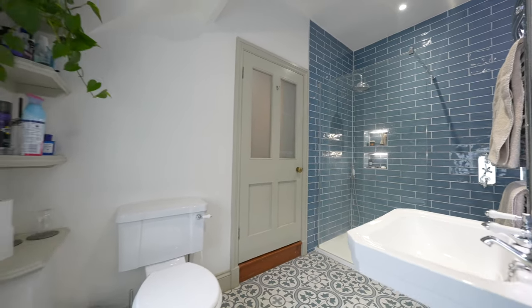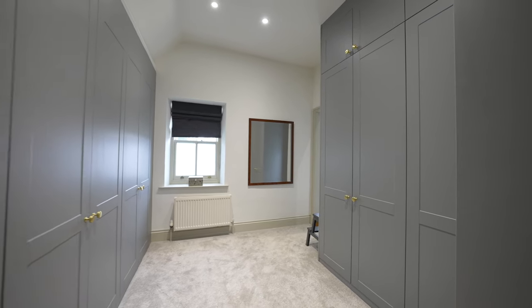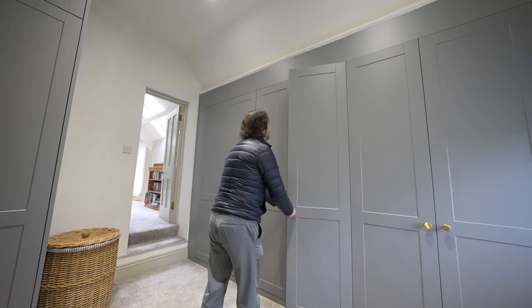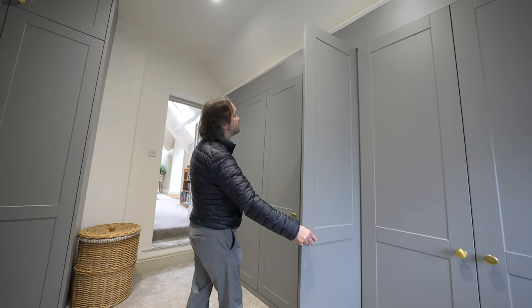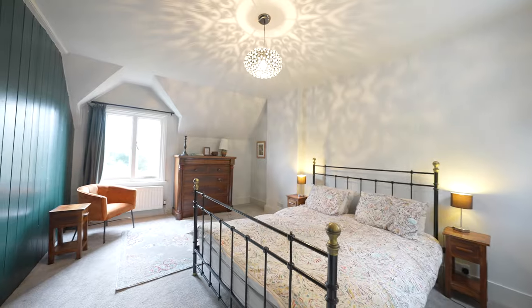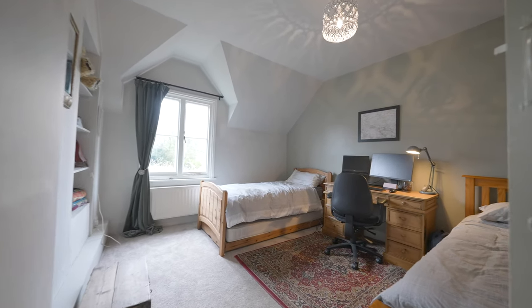The dressing room was originally a bedroom in its own right, but with floor-to-ceiling built-in wardrobes, it's ideal as a dressing room in conjunction with the master bedroom. Also, in this part of the accommodation, there are two further double bedrooms, as well as a main family bathroom.